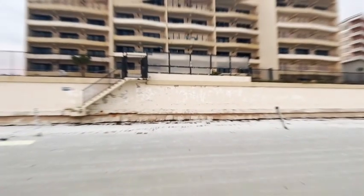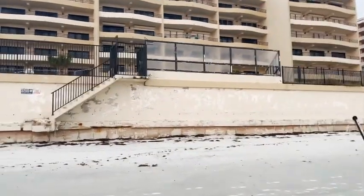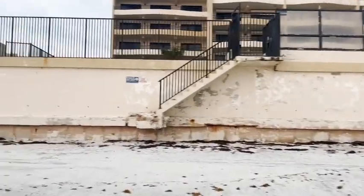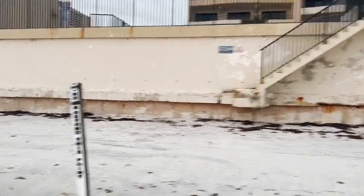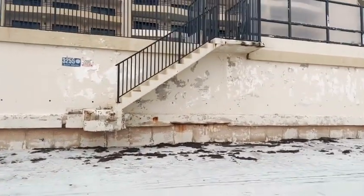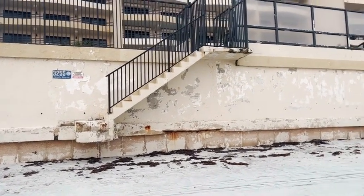Look, this is so messed up. You can see where the erosion is. Stop, don't go. Do not go beyond this point. You see where the stairs end? That's where the sand was before.